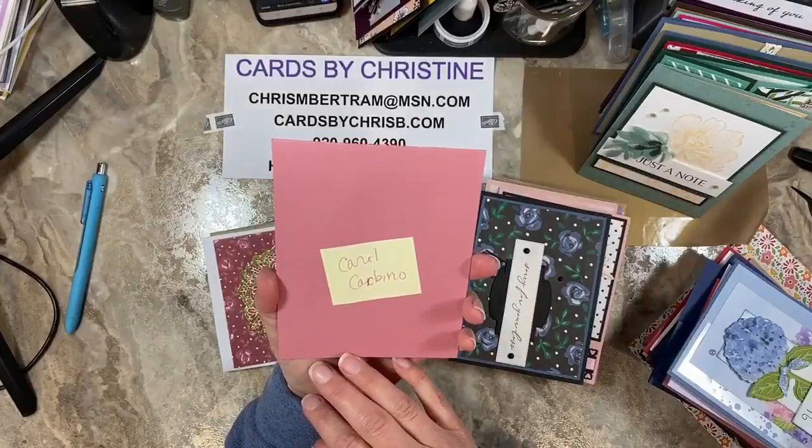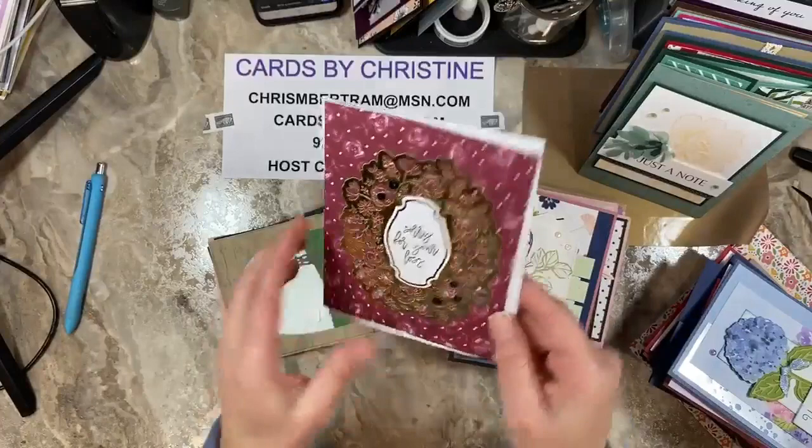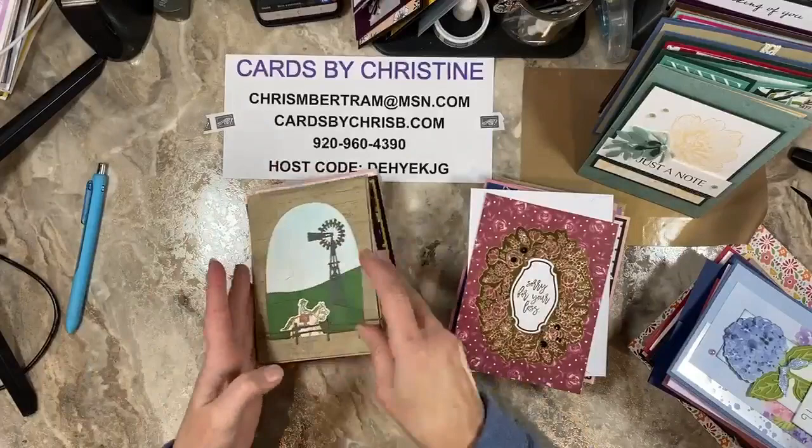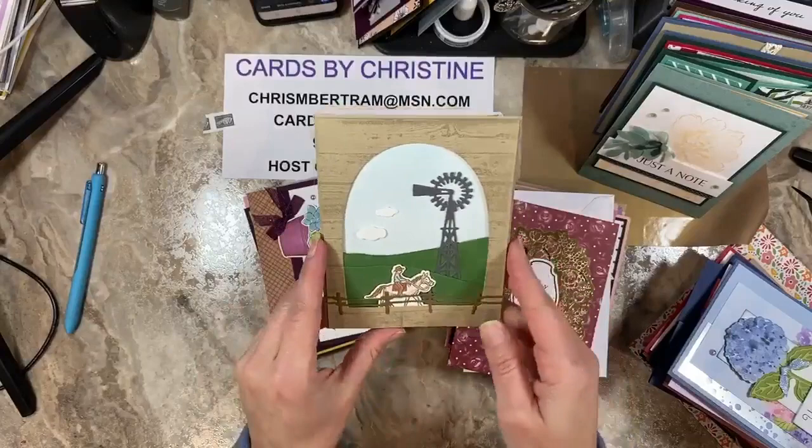Carol Carbino, C-A-R-B-I-N-O. This was another paper pumpkin card from a class last year. Debbie Zukowski, Z-U-C-H-O-W-S-K-I. Thanks, Carol. This was monthly class February of last year, I think. February or March. It was that Rodeo Cowboy set from the mini of last year.